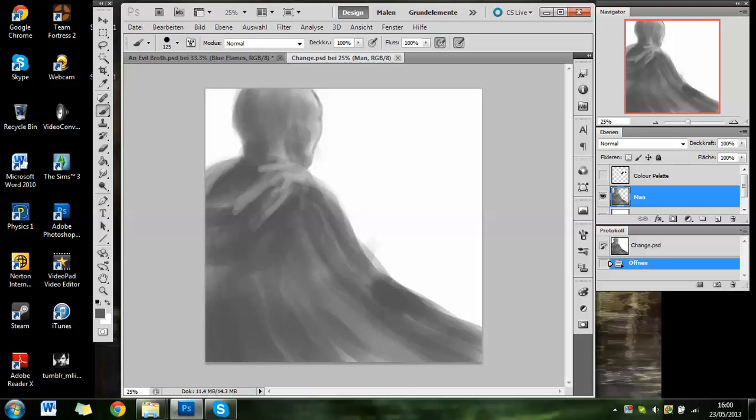This was about 2 minutes long, a really short sketch of a kind of old priest monk, and I was going to have him looking over this kind of sci-fi city in the background, you know.